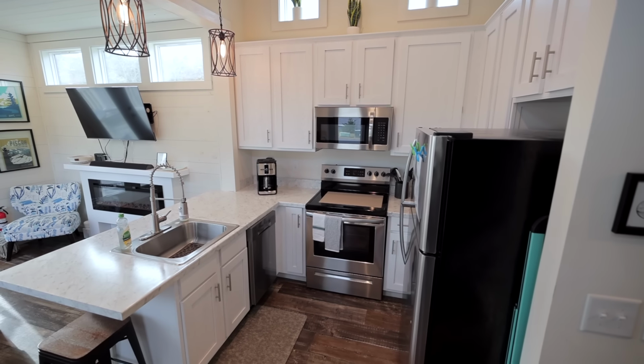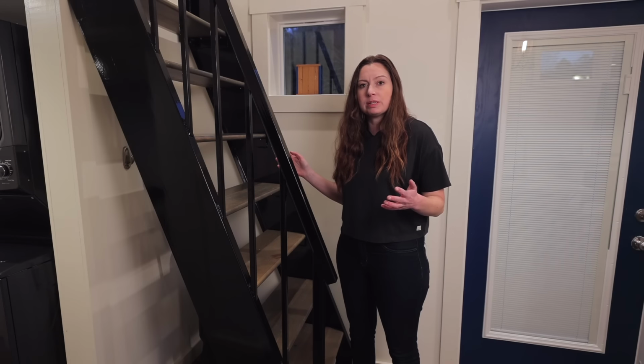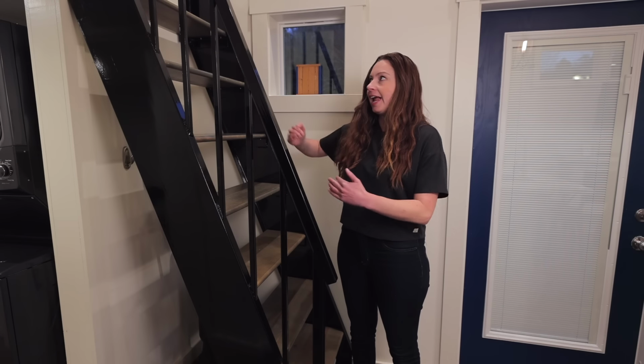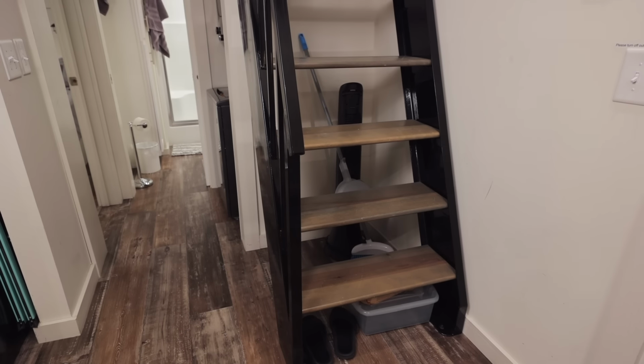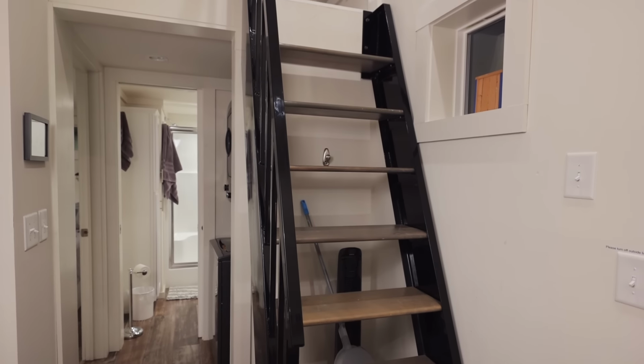So across from the kitchen is the staircase that goes up to the loft. A couple notes about this. One, you can see it's pretty short, so it doesn't take up a lot of floor space, but yet it doesn't feel scary steep, so that's nice. And behind the stairs, it's being used kind of as a broom closet. And as you'll see, they're open stairs, which is a nice look.